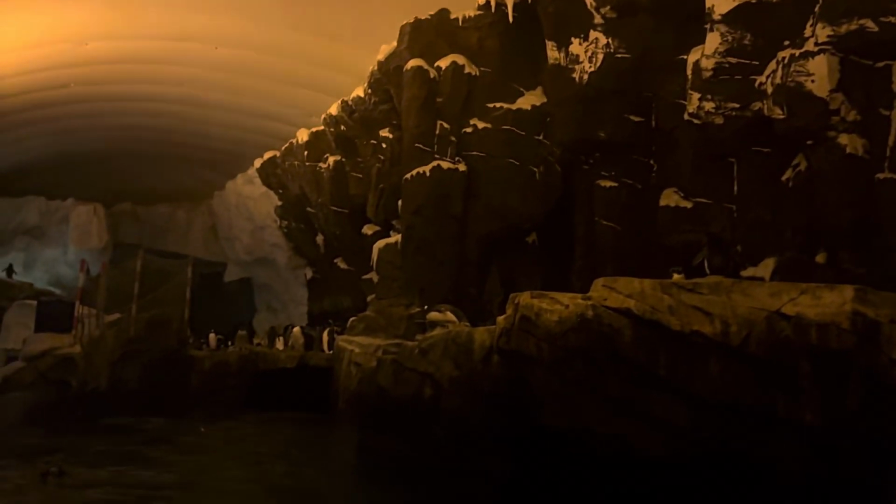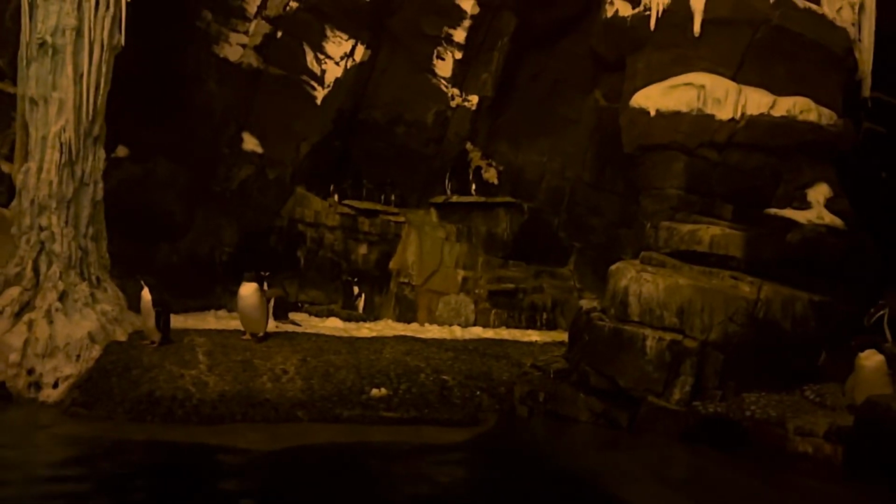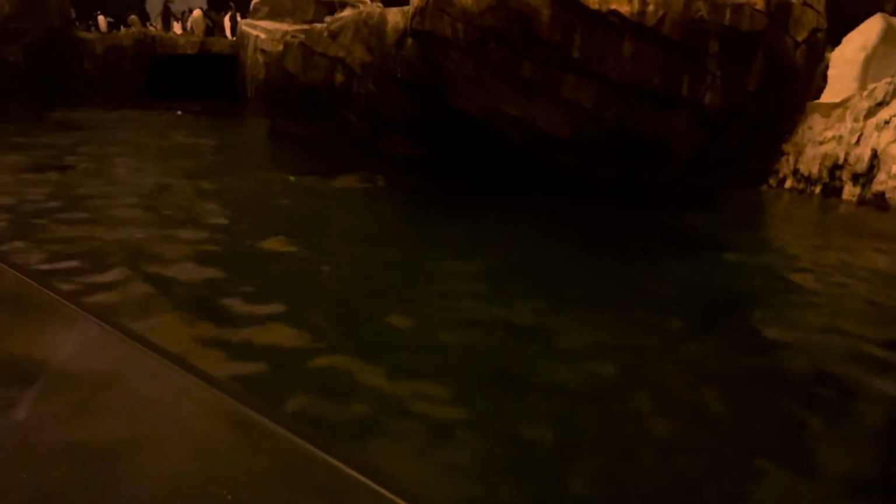It was actually nighttime here in the penguin exhibit. They actually simulate daytime to nighttime just like it would be in the Antarctica region. You can see a lot of the penguins in the back there huddled up, and then there's actually some swimming, but it's kind of difficult to see them in the dark.